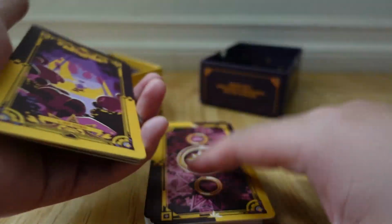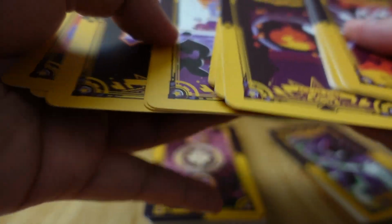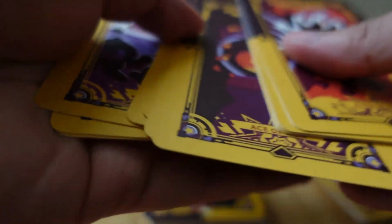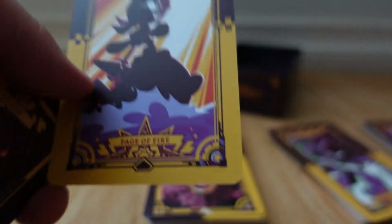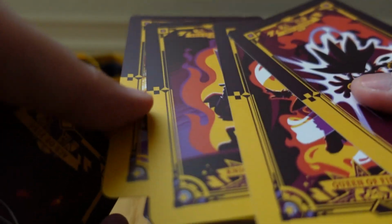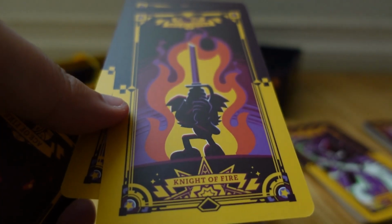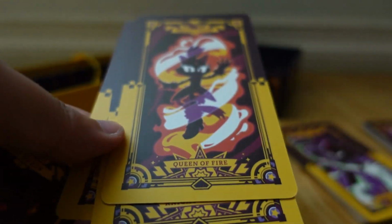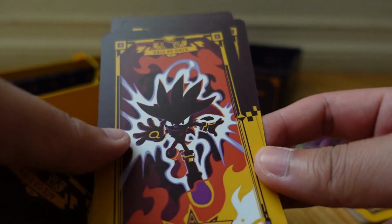Let's see, we got some fire categories. Alright, so it looks like these all go in the proper order of what these cards look like. Though I'm not just gonna try to browse through everything at once. Let's see. Ace of Fire is just OG. This one, the Page of Fire, features Maureen the Raccoon. Second is just one of the characters from Sonic Rush Adventure, the Fire. The third one is just the Queen of Fire featuring Blaze. And lastly, Silver, the King of Fire.